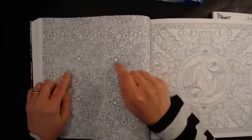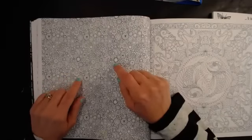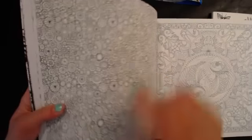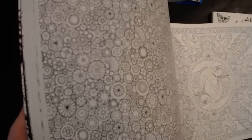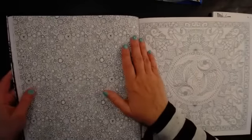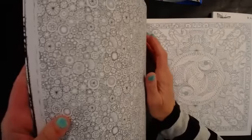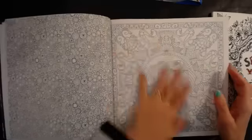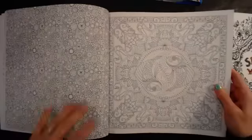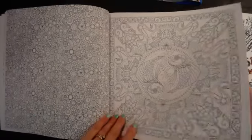Now, this is something that I probably would never color. For one, I can't see it. I mean, look. I'd have to get out my mag light. Gene, I'm going to have to get out my mag light to color that page. But this kind of stuff, I can do that. That one, my eyes would probably be spinning.